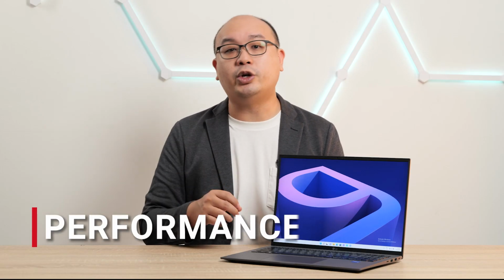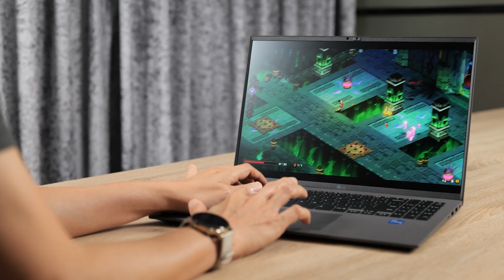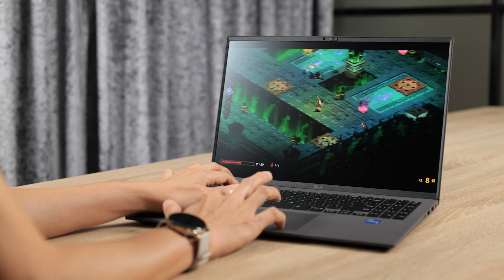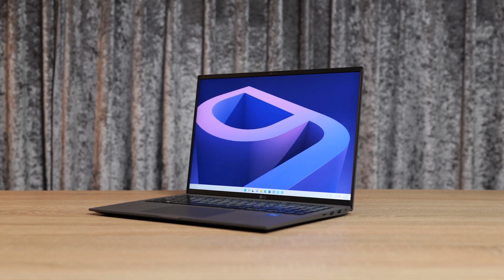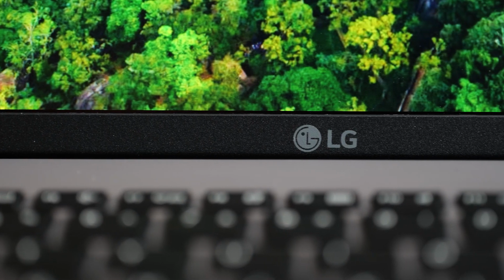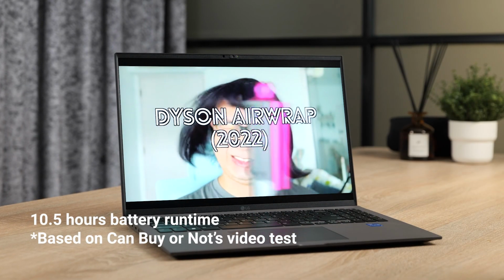Now, if you're wondering if you can game with this, the bad news is that you can, but only for games such as Hades, and at a much lower resolution. The bottom feels warm when it's running more demanding applications, but that's expected. Remember, it's just a thin layer of metal covering the insides of this laptop. The Gram's battery life is also impressive, with a runtime of 10.5 hours in our video loop test at maximum brightness.